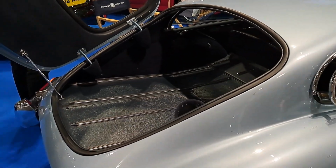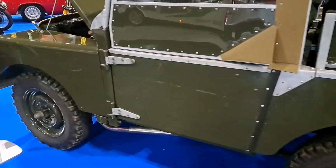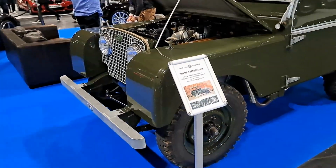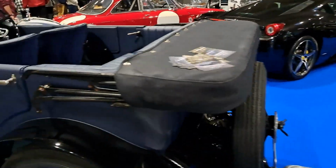For extra security, don't tell people how you actually open the boots, because it's not immediately obvious how you do it. 1951 Land Rover Series 1 80-inch wheelbase. Oh, there is a price, £59,950. Porsche luggage. HE this thing is.